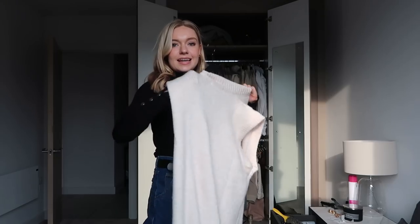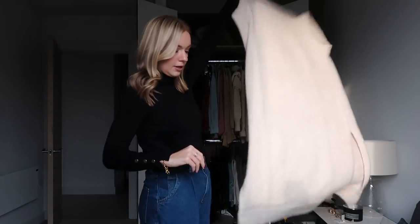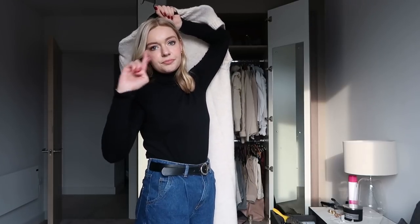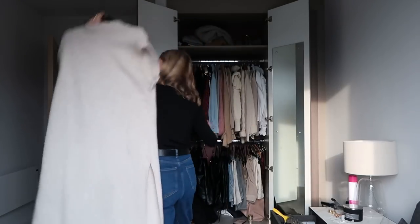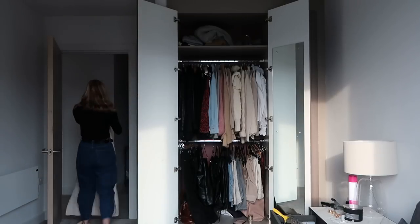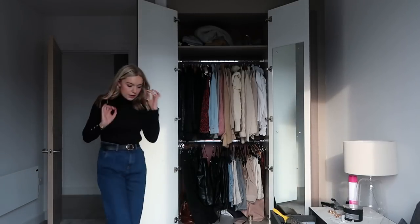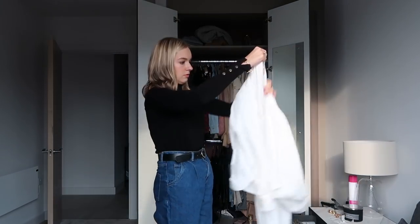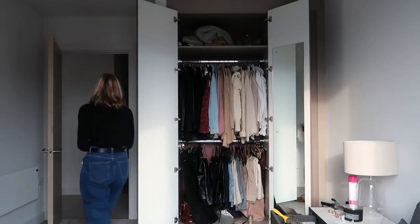All my new pieces. If you want to see what I've got from Zara and all the things that I'm hanging up, it'll be on my Instagram now, hopefully. Zara haul on my IGTV. So I'm going to put these in here. I'm going to sort all these out now and catch up with you in a minute when I've done all this. But I think it needs a wash.